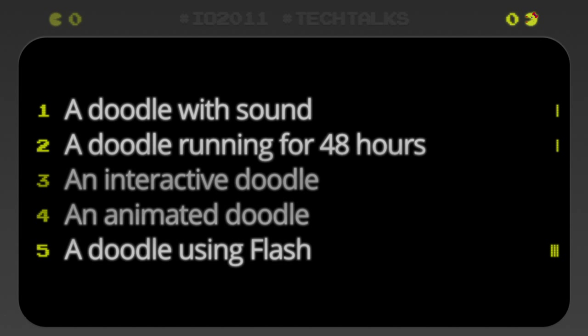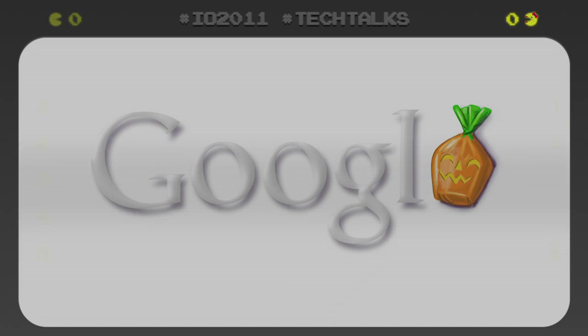Always cheating. So this is actually our first interactive Doodle, and this was something I did in 2009 for Halloween, because we'd done it. We looked back at all the Doodles we've done for Halloween. We've done Halloween every year since 1999, and it was like, what have we not done yet? We've done costumes and ghosts and scary stuff, but I was like, candy is the best part of Halloween.